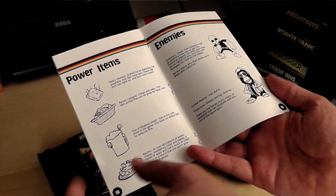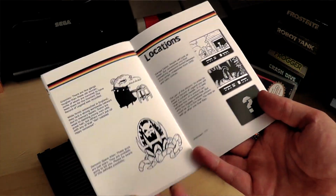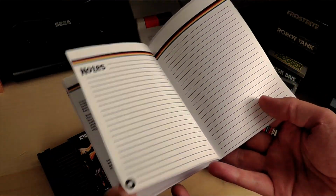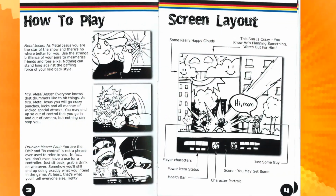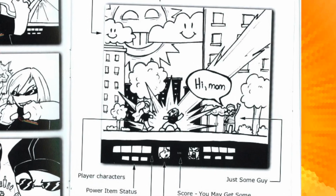So he explains how to play in here. He's got me, he's got my wife Rebecca, he's got Drunken Master Paul. He talks about the screen layout. The power-up items are based on our Gamer Eats episode. So there's pastry pockets, there's a ramen lasagna, cup of gaseous death, nachos. Enemies in the game are other collectors. And it just goes on and on and on. So I was really blown away, Jeremy. This is so cool. Thank you very much for doing that.